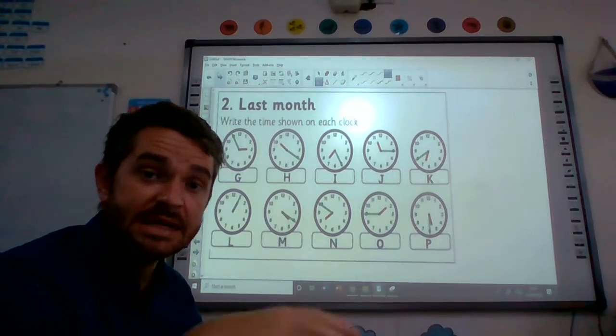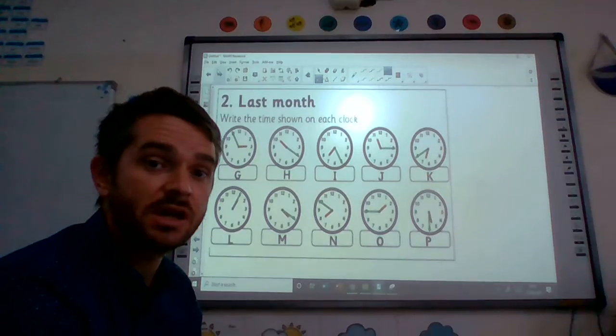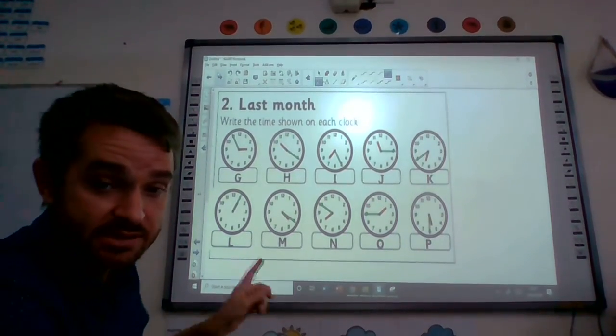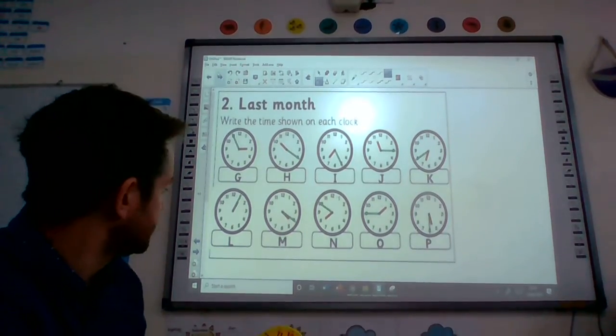If you're finding these tricky, let me know and I can do some more time activities. There's still loads of time YouTube videos that we did a couple of weeks ago for you to have a look at. We're going on to the bottom row now. L, M, N, O and P.